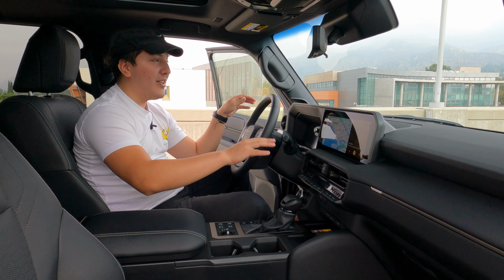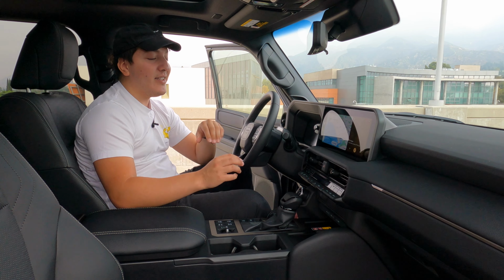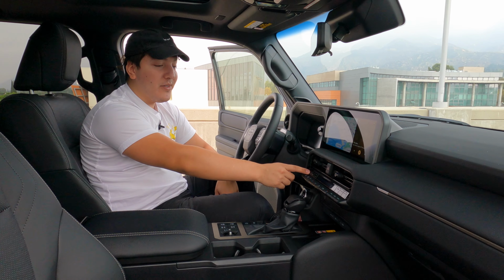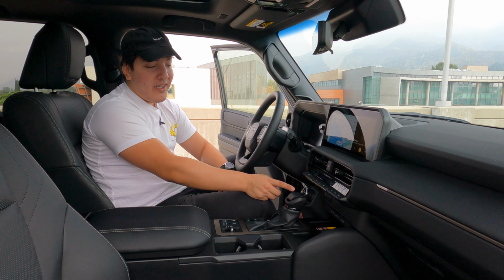You don't only want to quickly glance down. You might miss an obstacle or hit something, or maybe there's a bear in front of you or anything like that. The good thing about having a lot of physical buttons is really easy access. And then you have heated seats, cooled seats, or actually ventilated seats to be exact, but just really good to have. Below that, we have the view button.